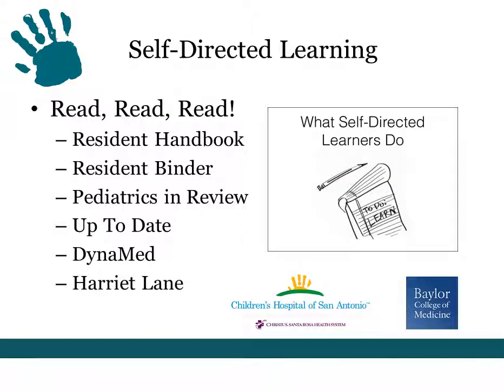As always, we cannot stress enough the importance of reading about your patients. As time allows, you should be reading about each patient that you see. Sometimes it can be helpful to spend a couple of minutes reading prior to entering a patient's room in order to best focus your history and physical. There are many resources that are available to you.